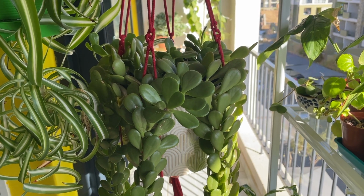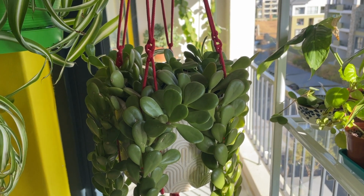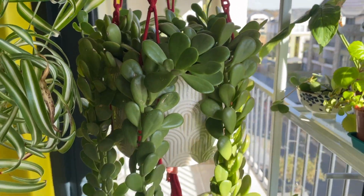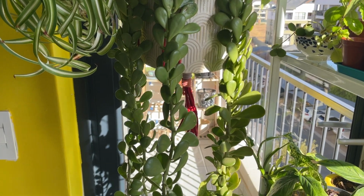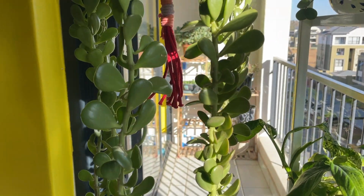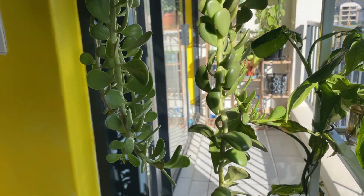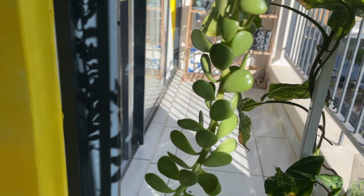Next up is yet another plant whose name I don't know, sitting next to my Bonnie spider plant. And this I got as a cutting. I got three cuttings from a friend of mine. And then I decided to make two more. And then it just grew and grew and grew. And I finally had to hang it because it was growing. Like, look at it.